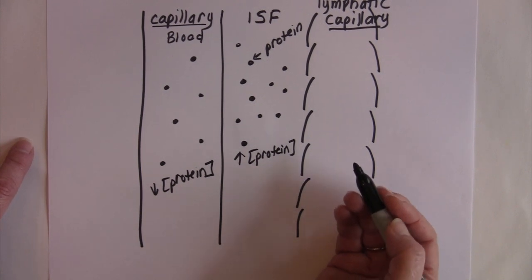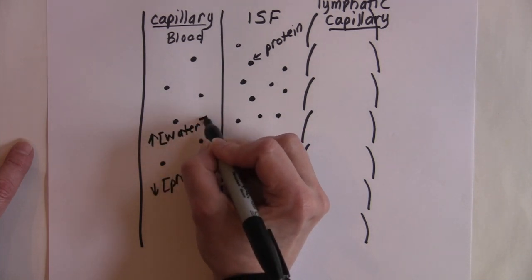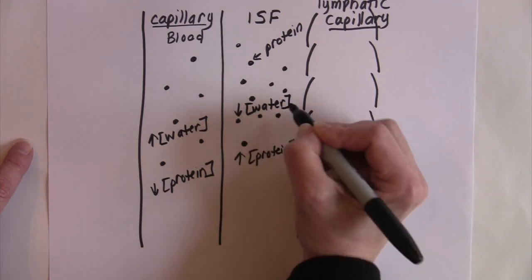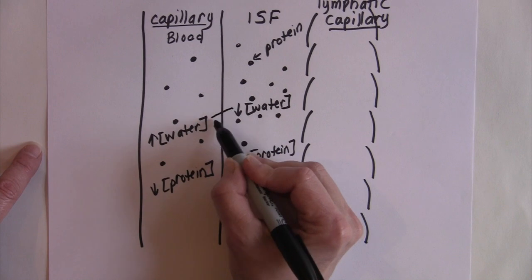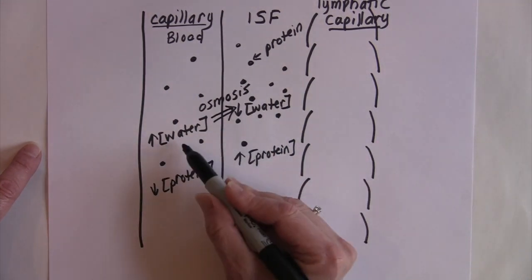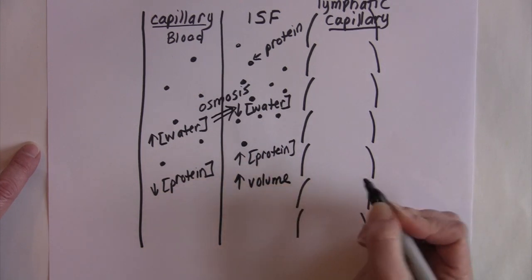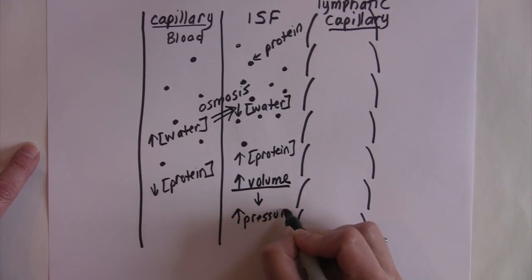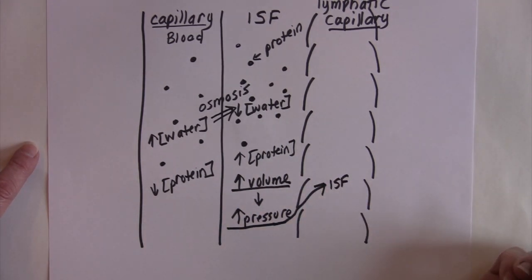So plan B is always osmosis. We can see that there's a higher water concentration inside of the blood than there is inside of the interstitial fluid, and that is because so many proteins have slipped out of the blood and accumulated in the interstitial fluid that it made it more concentrated. And so water will move from its area of high concentration into its area of low concentration just by osmosis. And when water moves to dilute out the interstitial fluid, the volume of interstitial fluid goes up. And when you increase the volume of this fluid, that will also increase the pressure of the interstitial fluid. And that increased pressure is what can drive the interstitial fluid right into a lymphatic capillary.